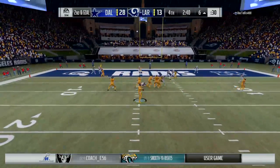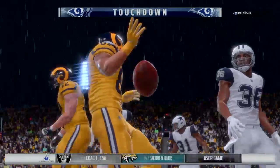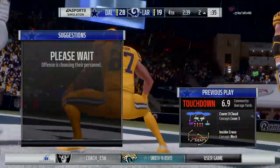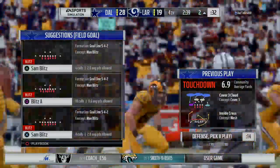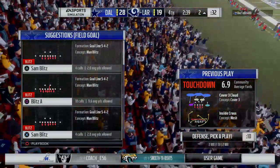Now Wentz, and he's going to take this one in for a Rams touchdown. Evan Ingram from 6 yards away. And the Rams are able to cut into this lead. I'm not sure win-win is the proper term here, but it certainly felt like it.